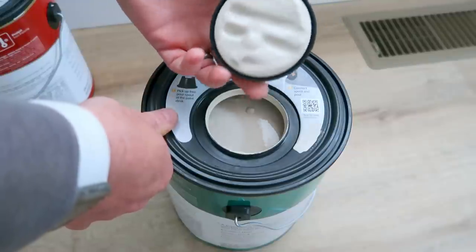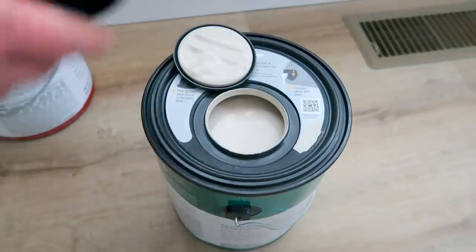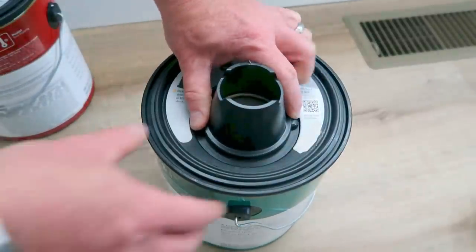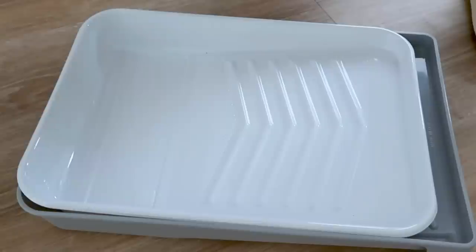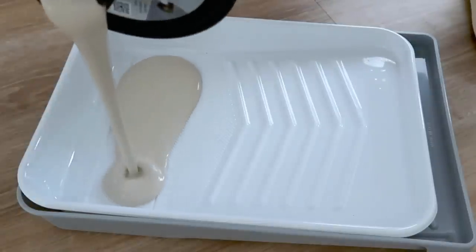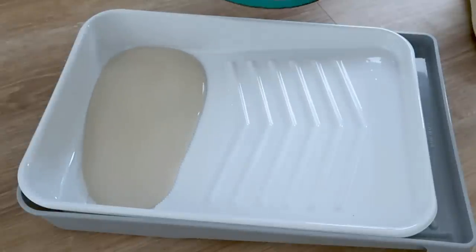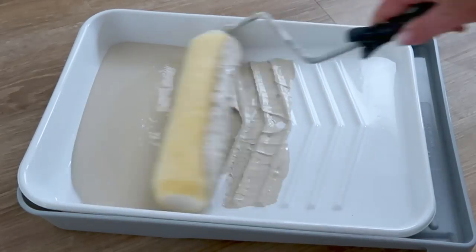It is just a shade darker than Accessible Beige, which is the color we did in our guest room. I wanted something just a little bit darker and a little bit moodier, so that's what we're going to be using today. I am doing this in a semi-gloss because I'm adding this to the board and batten, and the color that I do up top will be in a flat. So we're going to get started with this now.